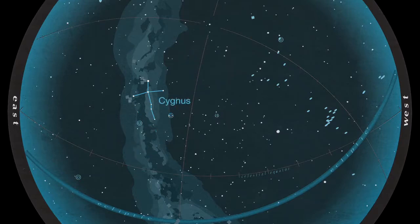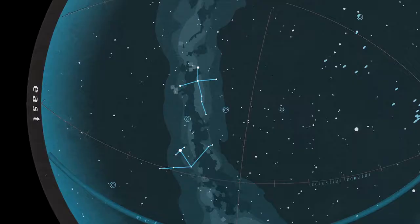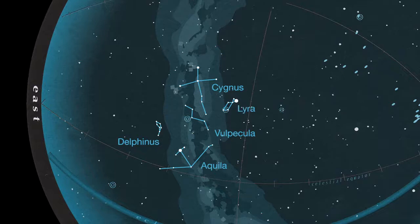Cygnus the Swan features the prettiest supernova remnant in the entire sky, the Veil Nebula. It's too big to fit in one eyepiece view, but luckily there are 3 sections of it. Look between Aquila and Cygnus to find 3 tiny constellations: Delphinus the dolphin, Vulpecula the fox, and Lyra the lyre, or harp.